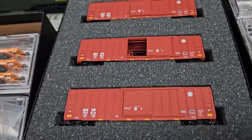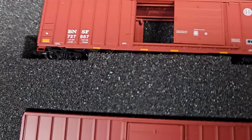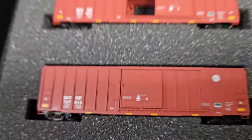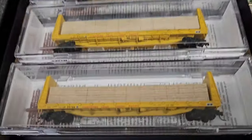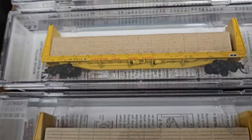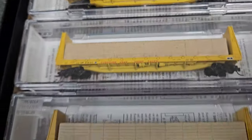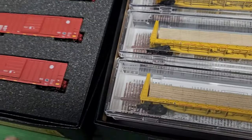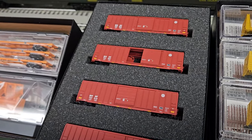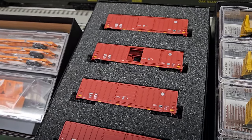Then I have here another runner pack. This is the Burlington Northern Santa Fe boxcars, and look, the doors even open up. It's pretty cool. So you can put whatever you want in there. And then I have another runner pack here of Union Pacific. These are bulkhead flat cars. How about that? And hey, you know what I can put inside these packs right here? Some Peruvian. Some what? Peruvian. What's that? Don't worry about that, but keep going.